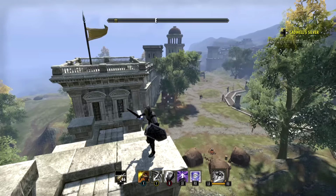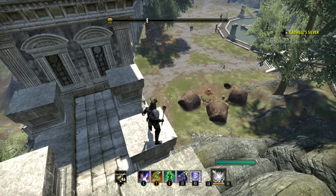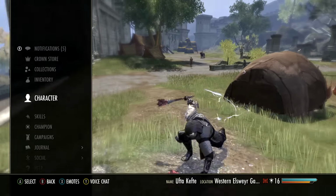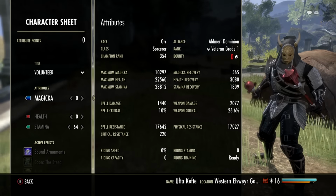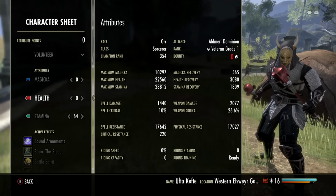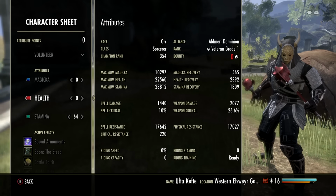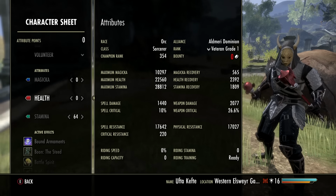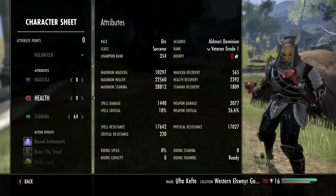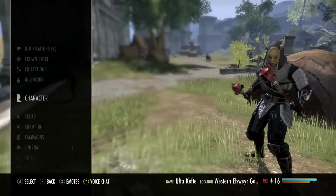Now let me go ahead and show you guys what our health recovery is sitting at once we proc our Orgnum's Scales. Health recovery is at 3080 when we fall below 60% health. So that's really good. So 3080 is our health recovery when the Orgnum's Scales proc. And if you have a potion active giving us 20% extra health recovery, you'll be having a lot more health recovery when that set procs. So you can't go wrong with it.